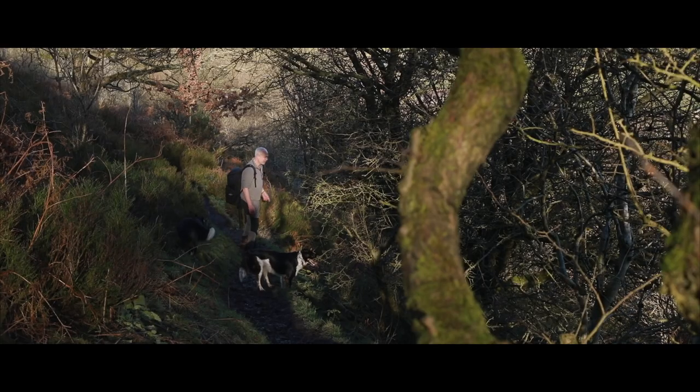I've just stopped here because I've just spotted some deer in between the trees here. I've taken my coat off so I don't stand out as much. And then I'm going to pop the dogs on the lead and see if we can get a bit closer to get a better view. Come on, guys.